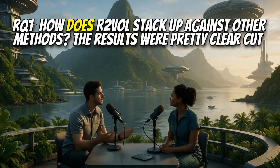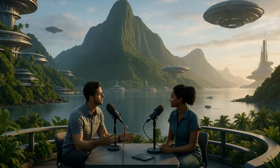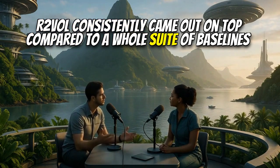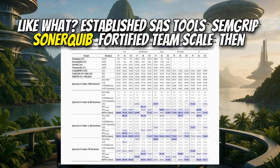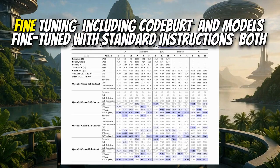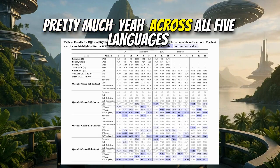RQ1. How does R2VUL stack up against other methods? The results were pretty clear-cut. R2VUL consistently came out on top compared to a whole suite of baselines. Like what? Established SAS tools, SemGrep, SonarQube, Fortify, TeamScale, then various flavors of chain of thought prompting, also standard classification fine-tuning, including CodeBERT, and models fine-tuned with standard instructions, both monolingual and multilingual ones. So basically everything. Pretty much, yeah, across all 5 languages.